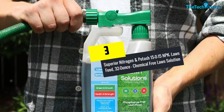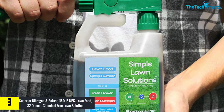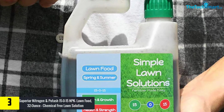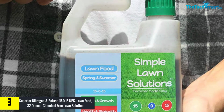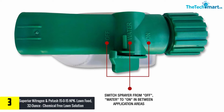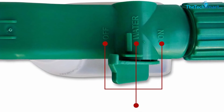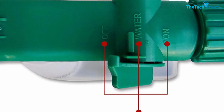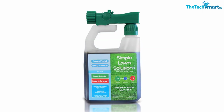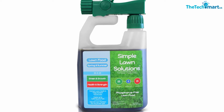At number 3, we have the Superior Nitrogen and Potash 15 NPK Lawn Food, 32-ounce, a chemical-free lawn solution. Superior Nitrogen and Potash 15 NPK is a premium liquid lawn food nutritional supplement, which enhances greenery in your lawn. This is a completely phosphate-free lawn food, which improves soil resistance towards heat and cold. It is a chemical-free, all-natural fertilizer, which makes it safe to use, and it gives great results for sandy soils.